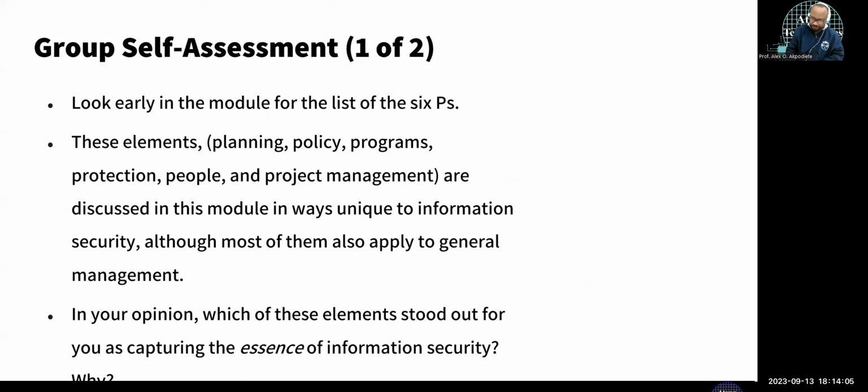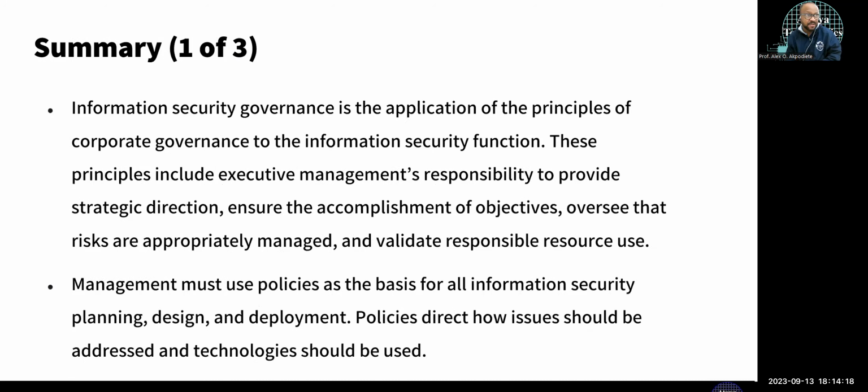All right, so questions for you to think about: the six P's, think about the six P's. What do they mean? Which of these elements stood out for you as it relates to the six P's?